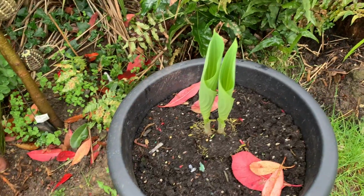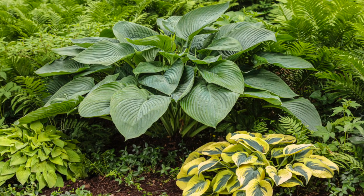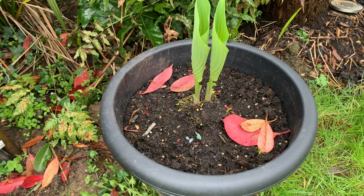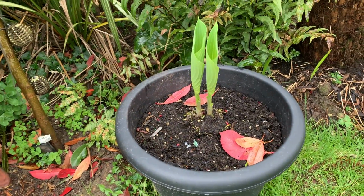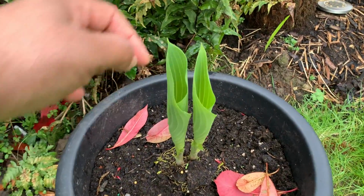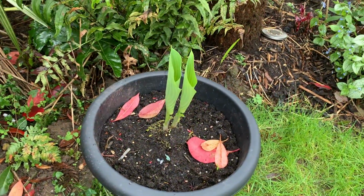So I'll show you what these look like mature. And with it being in a black pot, if I can squeeze it into the border somewhere, the black pot will literally melt into the background and we'll just be rewarded with the magnificent show of extra large hosta leaves. I'll keep you updated on that one.